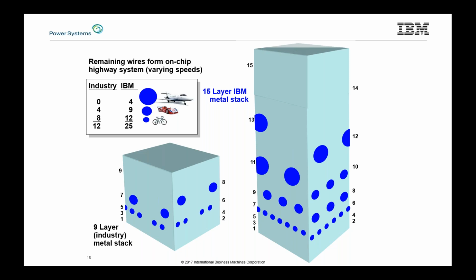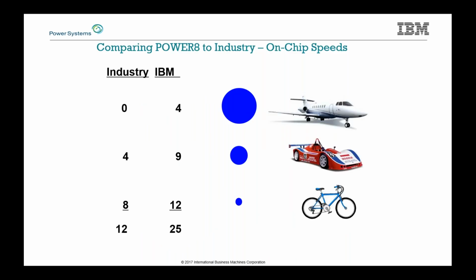Okay, what you can see there is that we on Power have some very big data carrying pipes. We can carry lots of data very fast. We got 4 of those conceptually, whereas they have none. We have 9 mid-sized things that can carry data pretty fast, and pretty much they only have 4 of them. So we're twice as big there. And for the smallest pipes, the pipes that carry data slower, we even have 50% more than they do.